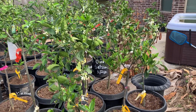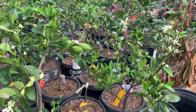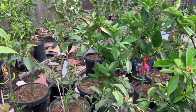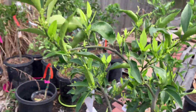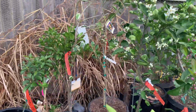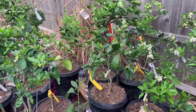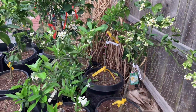is my citrus collection in pots. Guys, look at this. Oh my God. If y'all can smell how delicious my garden smells with all these flowers, it's amazing. Transplanting all this citrus, we counted 87 citrus trees on my property. 63 in pots and the rest is in ground.